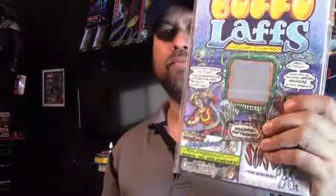I got Bafo Laughs, whatever the heck this is. I don't know if you guys have seen this before. I got Dune number 1. I keep these. This is probably the better condition one I found. Superman Speeding Bullets. It's really messed up on the spine here, but I'll sell this in an auction. The Thing number 35 with Ms. Marvel.